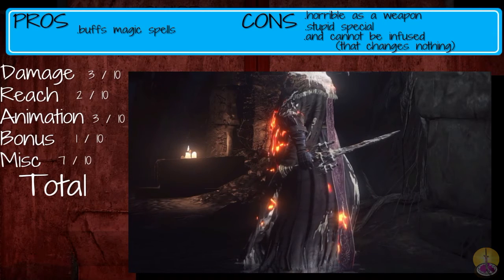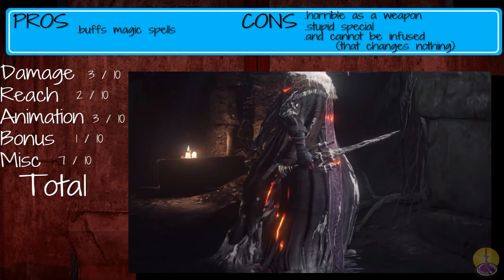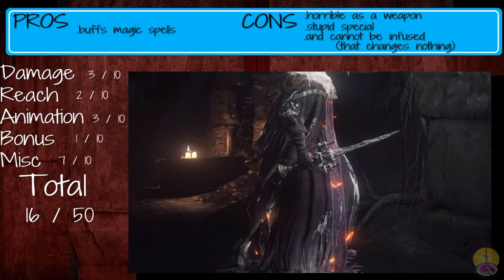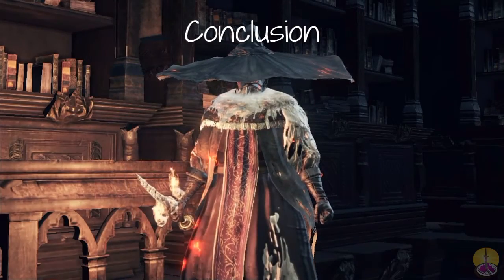Miscellaneous though gets 7 out of 10 for buffing her spells quite a significant amount. So, as much as that's nice, that's still really viewed as a weapon. So in total, the Scholar's Candlestick gets 16 out of 50. Horrible. If you're not a mage, do not use this. But hey, if you get lost on the way home, you always could light your path with this weapon. You know. Ugh. I did not like this weapon.